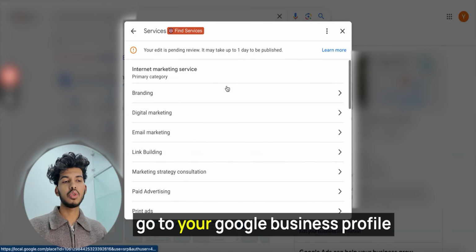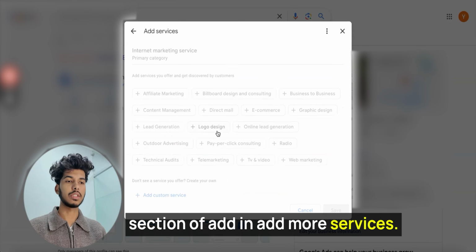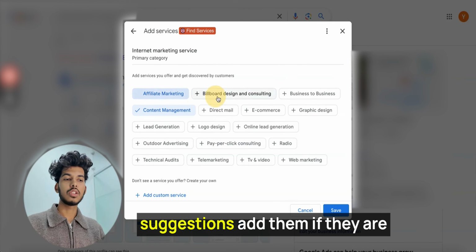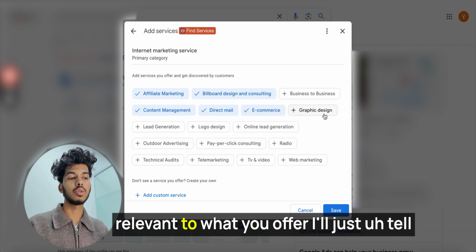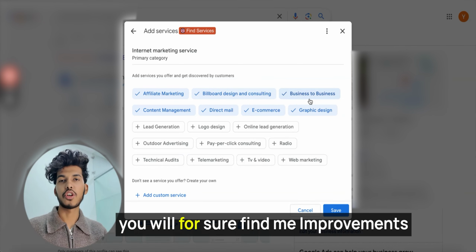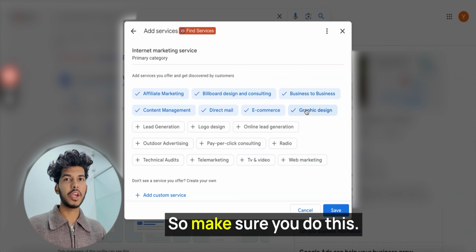If you actually go to your Google Business Profile and click on services, you will find a section to add more services. You get certain suggestions from Google. Make sure to click on these suggestions, add them if they are relevant to what you offer. I'll just tell you one thing. If you're gonna add this, you will for sure find improvements in ranking for these keywords, right? So make sure you do this.